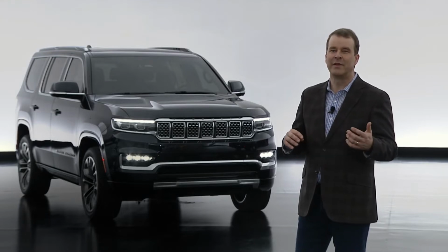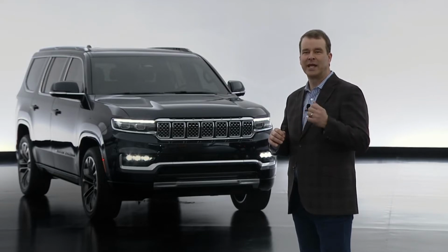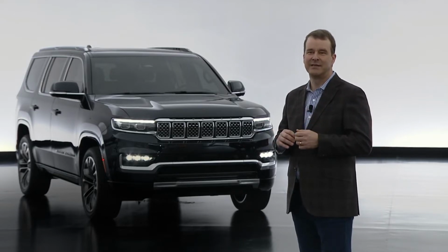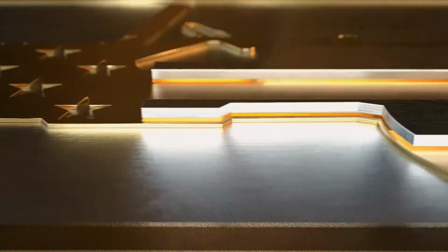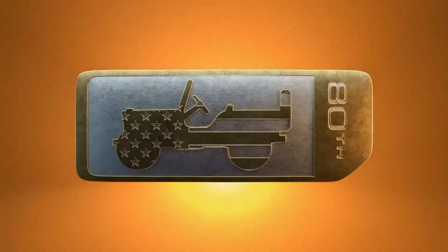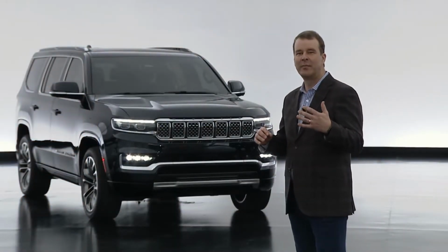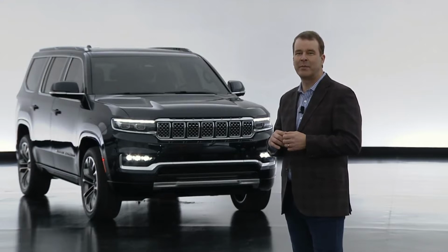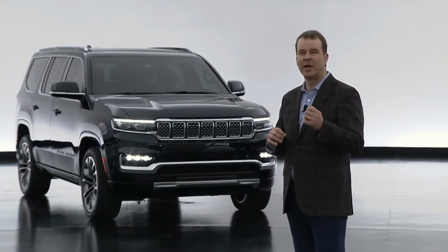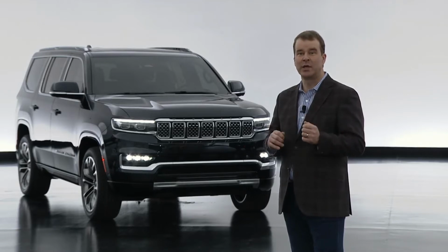We're excited for this opportunity to show you how we're continuing to grow the Jeep brand in California, in the United States, and around the world. As we celebrate the brand's 80th anniversary, we're excited about our new product blitz that we haven't seen in our 80 years. We're delivering the most capable SUVs on the planet with our legendary 4x4 capability.